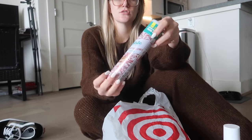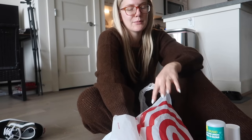This is one of my favorite scents, just the rose gold. Not too fruity or sweet like some other ones. Not like I really care, but anyway.